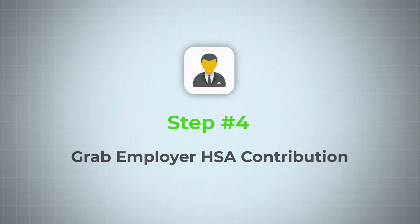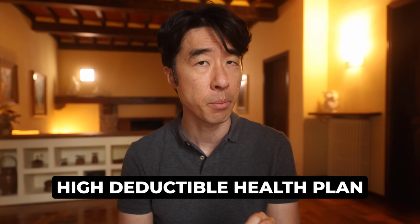Step 4 to maximize your HSA. Grab your employer HSA contribution. Some employers offer HSA contributions for just choosing an HSA-qualified health plan. If the company is contributing a good chunk of your health insurance premium, it saves them money when employees choose a lower premium health plan, such as a high-deductible health plan.